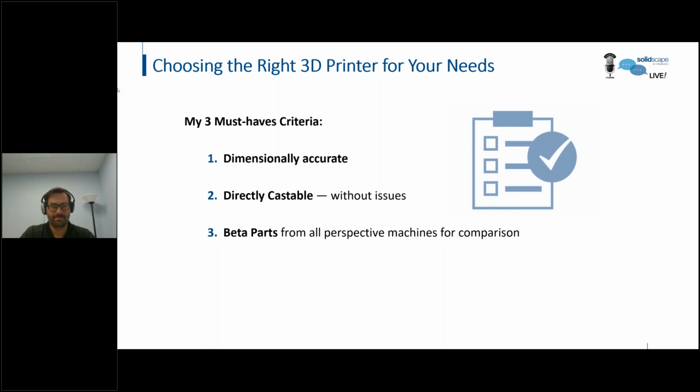So first of all, this is what we're going to talk about. 3 basic must-haves. Now, don't get me wrong, there's a bunch more, and that will be available to you in the future. But the ones I'm going to talk about today are dimensional accuracy, having the material and the models be directly castable without any potential issues, and then making sure that you get beta parts from all the different machines that you may be interested in, so you can compare your beta parts both in model, the finished model that comes off the machines, as well as directly casting them to be able to identify and gather criteria that can help allow you to make a wise choice.